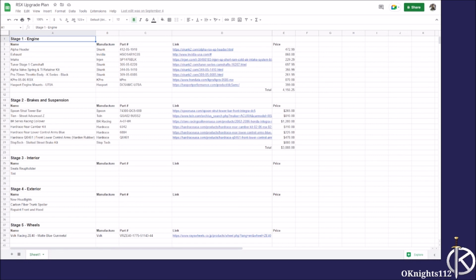Just because I feel like it'll be a better build process for myself. It'll be a better learning experience if I take care of the big stuff first, and then kind of work my way down, and that way I can tweak and improve stuff that I don't like on the original portion.